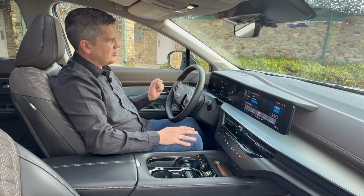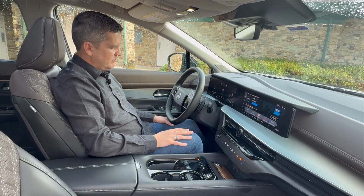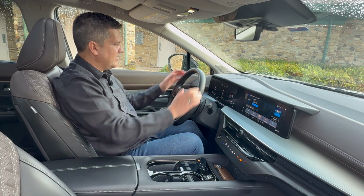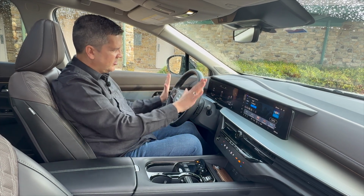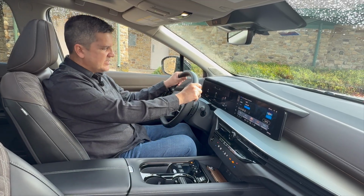Nice flat screen instrument cluster, head-up display, and it's got the 2-spoke steering wheel that, again, Nissan uses in a lot of its other EVs. But it just feels nice. It's just clear layout, clear to see all the gauges, and I think works really well. This also has a heated steering wheel.